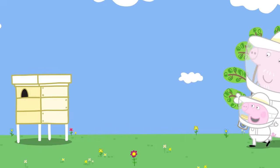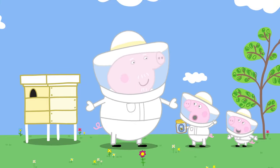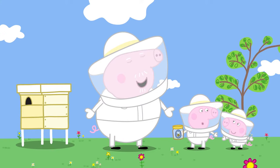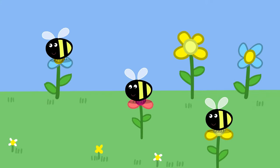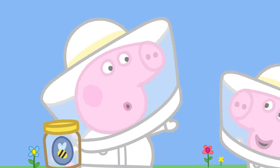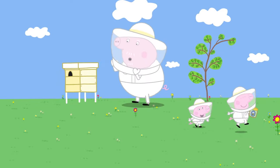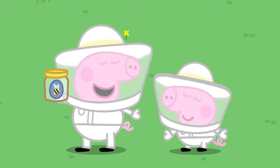Splendid! Grandpa Pig is showing Peppa and George a part of his beehive. All of those bees live in that little house? Yes! This is where they make delicious honey. Bees all work as a team to gather food and protect each other. Like me and George. We're just like bumblebees. Buzz, buzz, buzz, buzz. What happens to all the honey that the bees make?